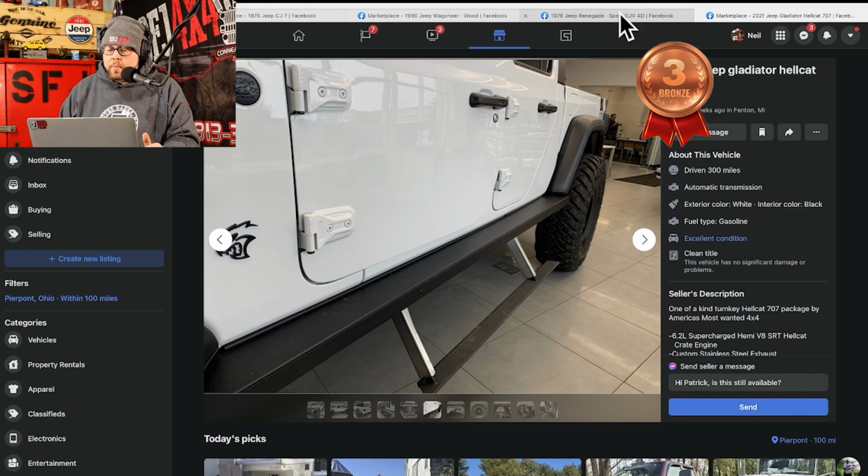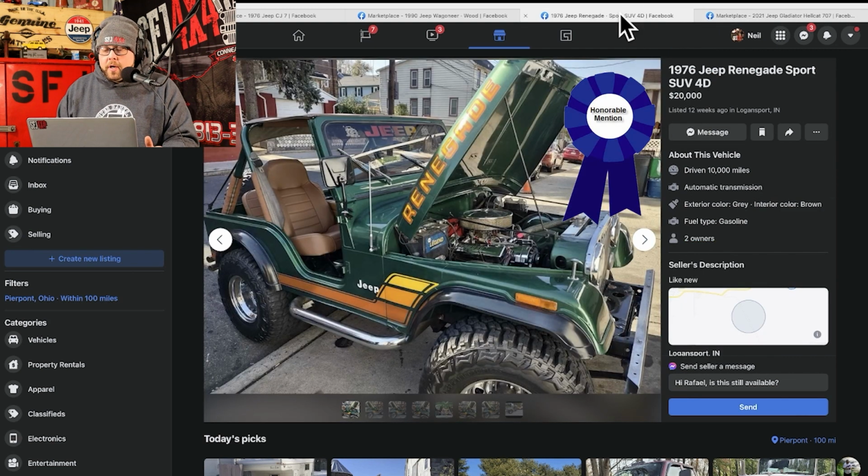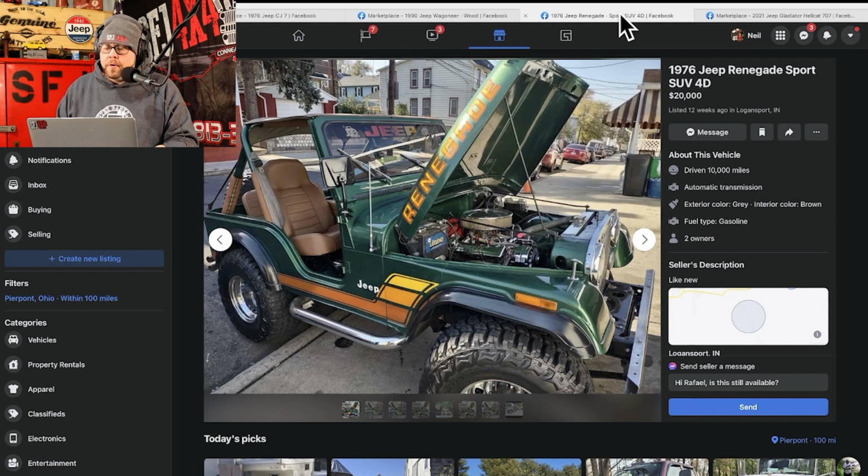And finally, that Renegade bringing up the back end. There's nothing in there to tell me why I need to come out of my pockets and buy this. Probably a very cool Jeep. Probably sounds wonderful. Probably is turnkey and probably drives wonderfully down the road. You're not gonna take it off the road anytime soon, but you're gonna go to the car show and people are gonna love you, folks.